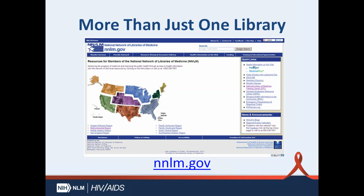We also offer training. If you're looking for more in-depth information on some of the databases I'm going to discuss, they offer training both in person and through various webinars. Also, NNLM associated libraries also conduct outreach efforts within the community. So if you're having a regional conference and you want the National Network of Libraries of Medicine to participate, they can be there. They can set up a table.